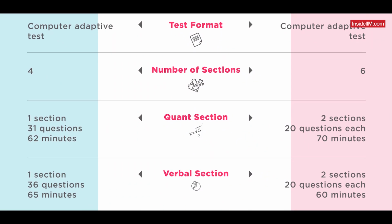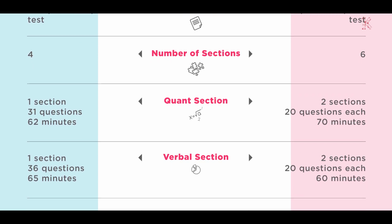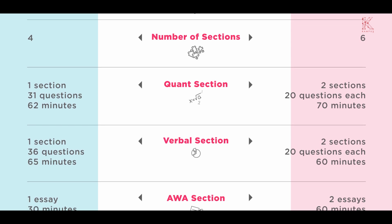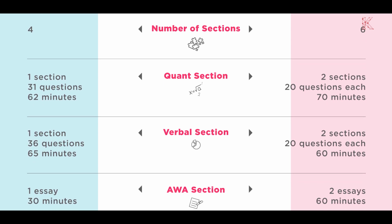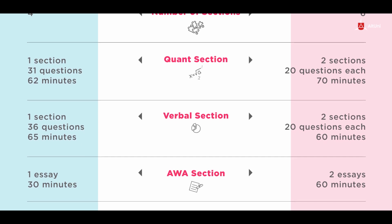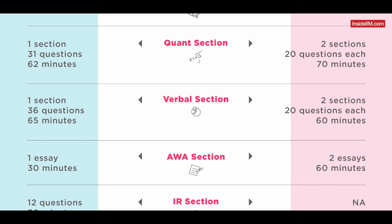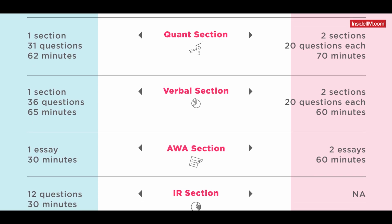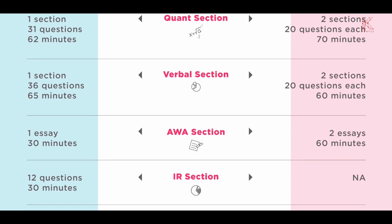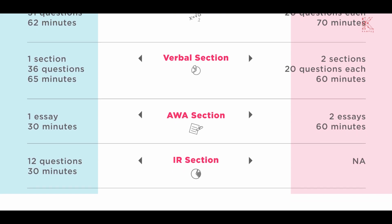The GMAT and GRE are computer adaptive tests, the former featuring 4 sections and the latter 6. The GMAT has analytical writing ability, integrated reasoning, quantitative ability, and verbal ability sections. Whereas the GRE has analytical writing ability, where one section comes with 2 separately timed tasks, 2 quantitative ability sections, 2 verbal ability sections, an unidentified unscored section, and an identified research section.